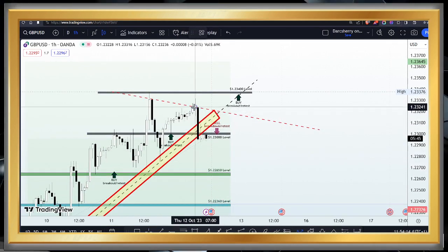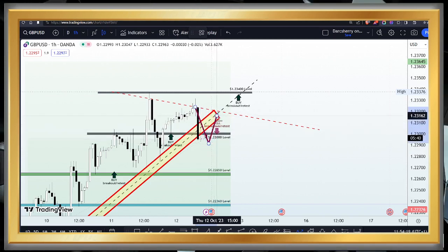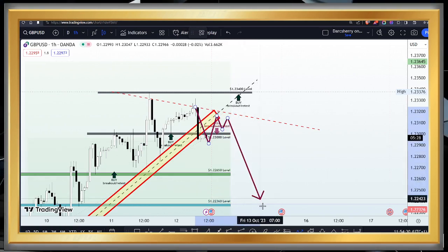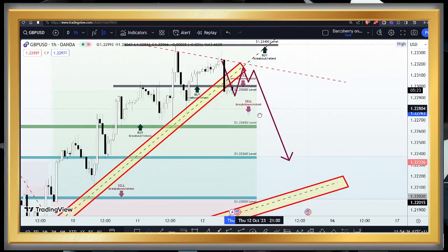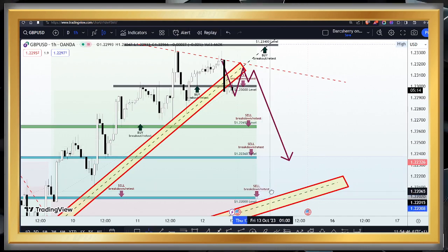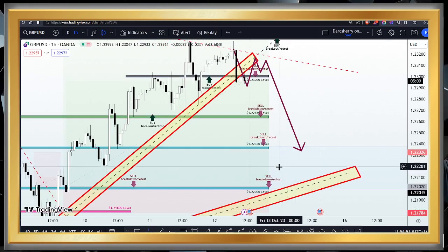Now a breakdown of the 1.2300 level and the ascending trend line here, and a retest of structure confirming that buyers are finding it difficult to climb back above that descending trend line, that is the red descending trend line, will be welcoming selling opportunities here. And if the sell pressure persists and continues to the downside, we have levels like the 1.22650, 1.22360, and of course the 1.2200 area, where we can add more position if price action goes on to break down and retest the structures.